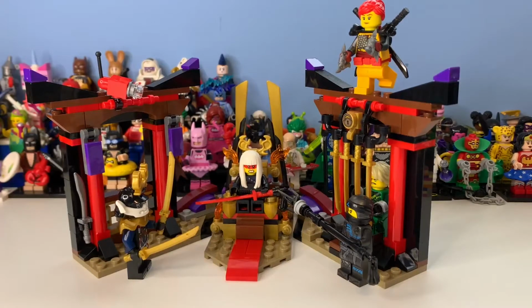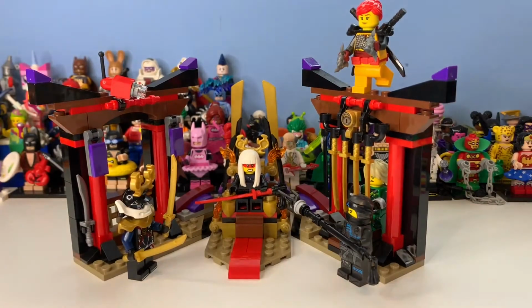And this did originally retail for £18, $20 and €20 back in, when was this? 2018, honestly. I'm pretty sure this was a summer set, and I remember getting it a day or two before release, which was really awesome. When it was released, it was a really popular set because you had Harumi, the new Skylar, Lloyd, Nia, and Samurai X. It was jam-packed with lots of fan-favourite characters. So honestly, it's a really good set.